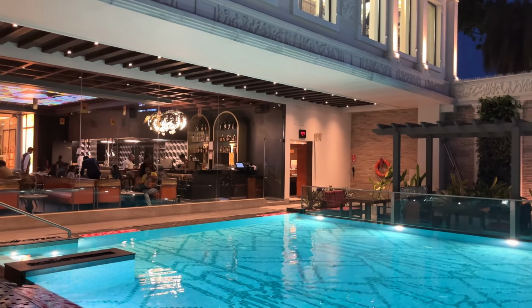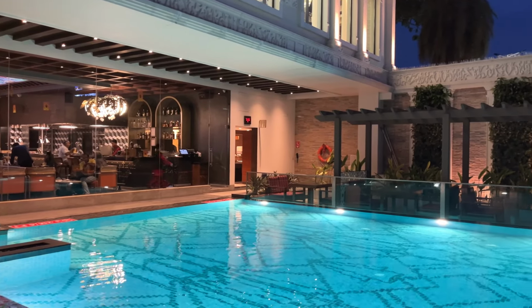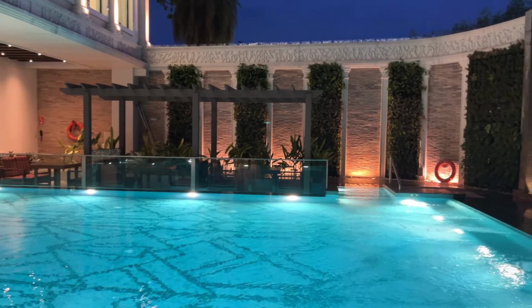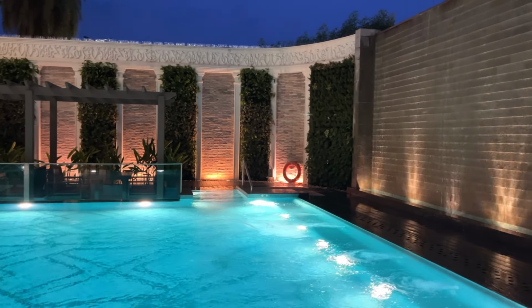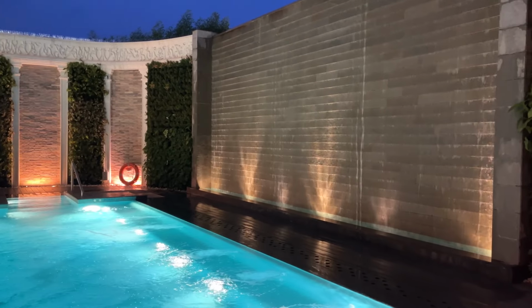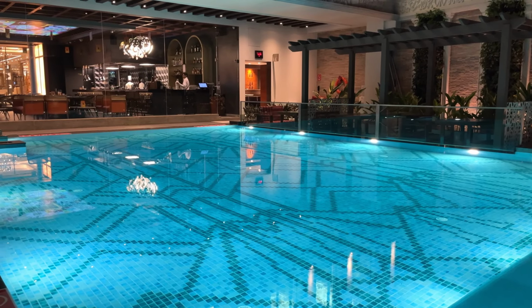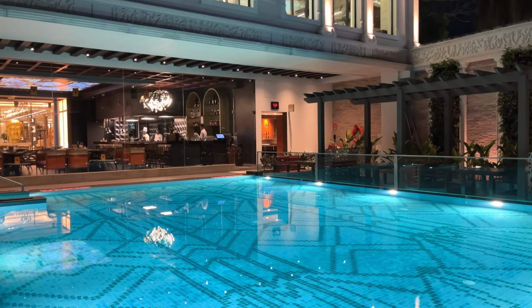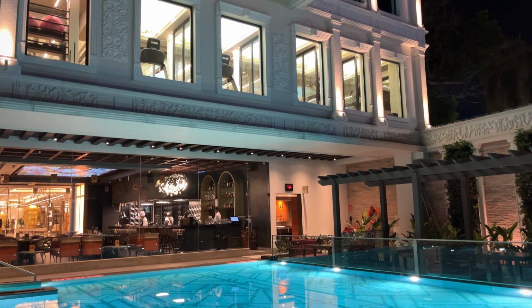This was the beautiful view from the pool area towards the Curry Theory restaurant there. Also, you can spot some flights which are taking off right from the airport. The runway is very close to the hotel. So this was the view from the pool. This pool has to be one of the best pools which I've experienced till date.